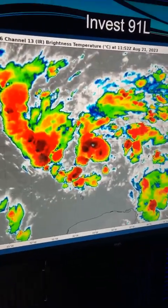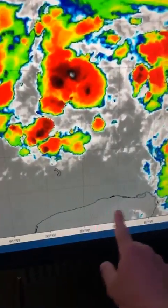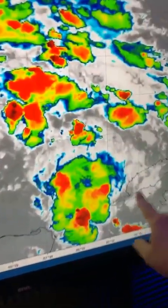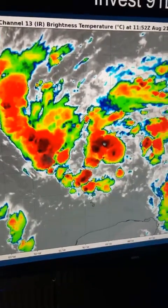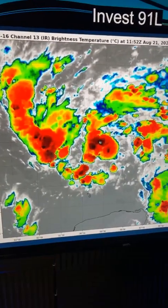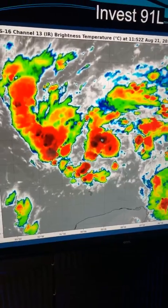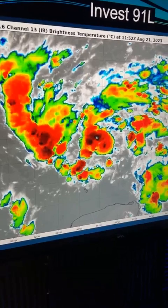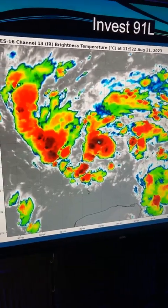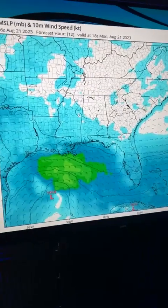Y'all, right now, it's a broad area of low pressure, scattered showers and thunderstorms. You can see the Yucatan Peninsula of Mexico down here, Cuba's over here, and Florida's up there. Really, in the central and southern Gulf of Mexico, we have this broad area of showers and thunderstorms that is now likely to develop into a named storm as it moves to the west. Possibly a named storm, possibly a tropical depression, but it looks like some development will happen as it quickly moves to the west. Let's look at what the models are saying about this.